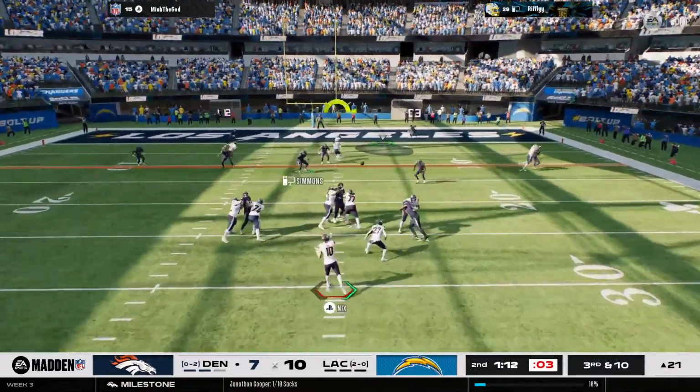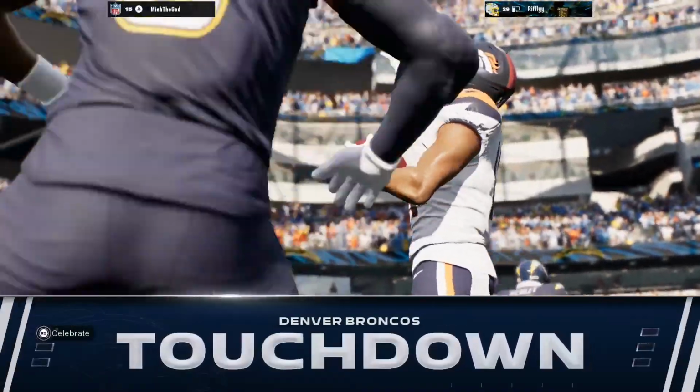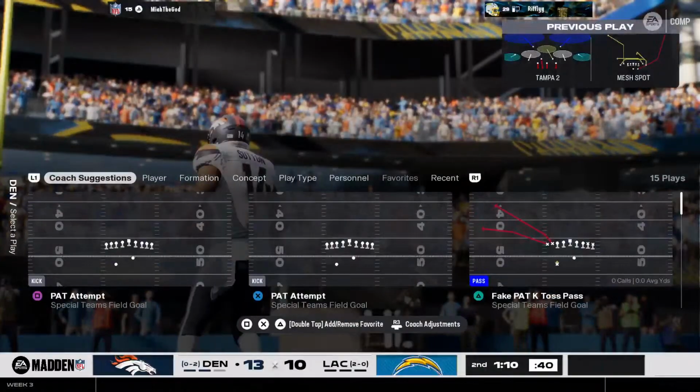Third down. They'll set up to throw. This is caught to the goal line and in. Courtland Sutton. Touchdown, Denver.